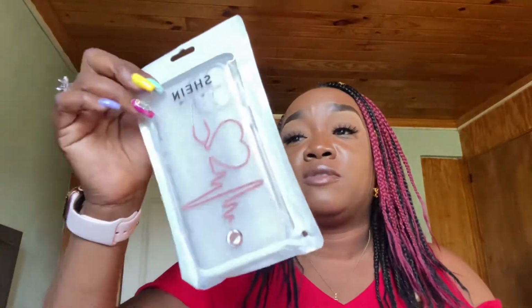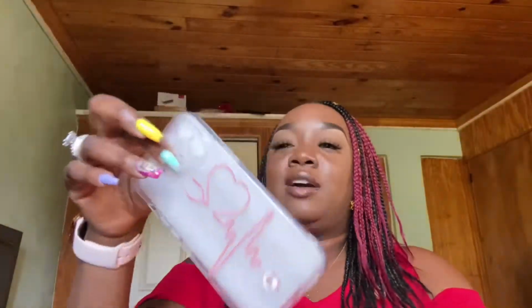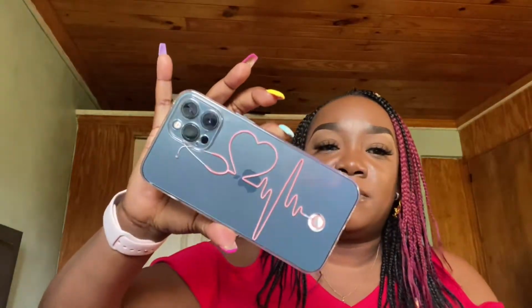This next one is a heartbeat. I fell in love with this when I saw it the first time because it represented life. I had a chain like this. I love the concept of this as well because, like I said, it represents life. And when you see that line go flat, you're dead, but right now this is life. It's a clear case again, and it's a heartbeat. This is nice. I love clear cases because it shows the color of your phone. It shows the beauty of the iPhone, and it's still unique in the message.